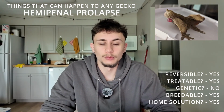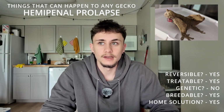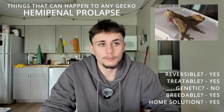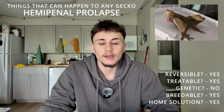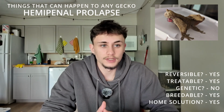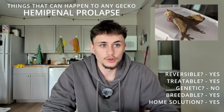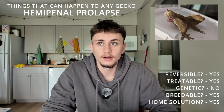Now, hemipenal prolapses are pretty common. If you've bred crested geckos, you've probably seen males that take a few minutes to get their hemipenes back in, and this is normal, but there can be extreme cases where the hemipenes do not go back in. It might require a vet if it does not go back in soon. Usually 24 to 48 hours is already enough time for a crested gecko to put their hemipenes in. If it's been 48 hours, you should definitely go to a vet. I start to freak out about the second or third hour. It's only happened a few times, and all of them have gone back in.